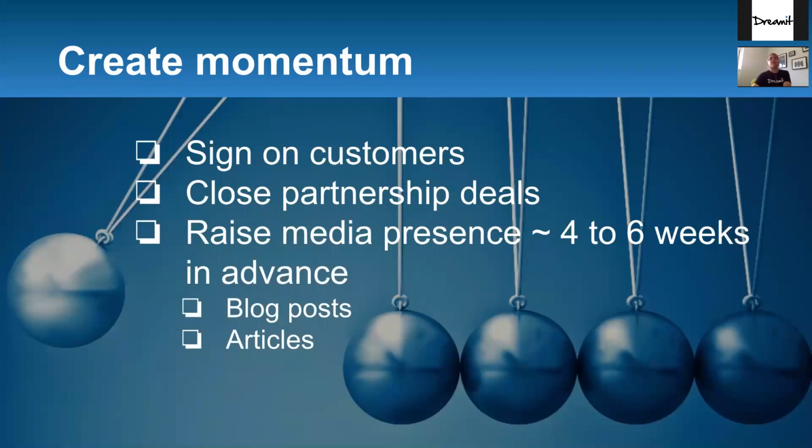As you get ready to raise, also think about this. What momentum can you create around your story, around your company? It's a great time when you're getting ready to fundraise. If you can sign on customers, if you can close those last couple of partnership deals, it's great when you're meeting with a VC to say, look, in the last 4 weeks, we've signed on 3 new customers. We've started 2 new trials. We've gotten 4 new partnerships in place. It just shows momentum, and investors typically like to see momentum to make an investment.